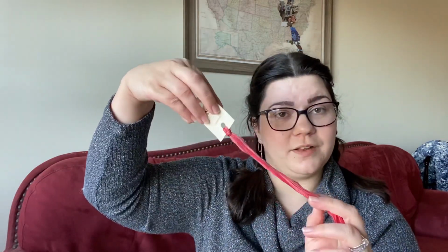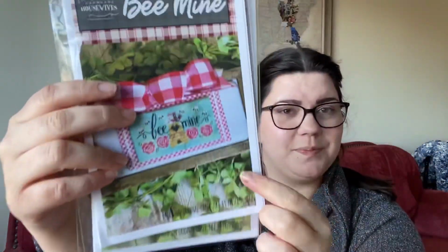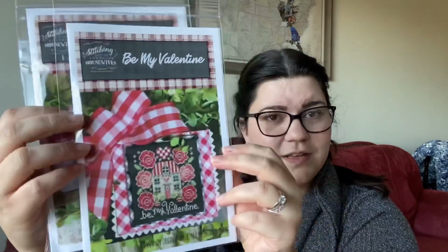I also got Ladybug from Color and Cotton. I got this for those stitching with the Housewives patterns. There's some really nice variegation in there. That's pretty true to color. And it's for like the roses on both of these patterns, and I think the lighter roses on here. So I have it for whenever I stitch it.